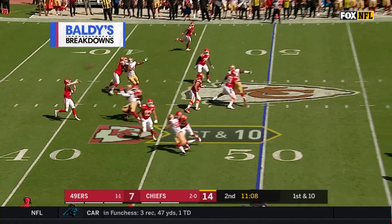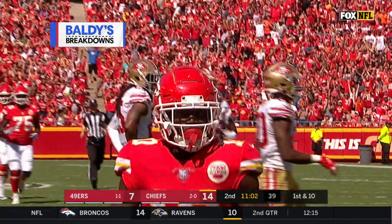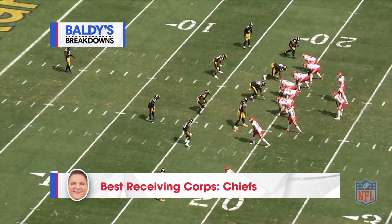This is Baldy, and I'm breaking down the top position groups and the ones that need to improve the most after the first month of the season. Up first, let's look at the top receiving corps, the Kansas City Chiefs. I think the Chiefs have the best receiving corps in the NFL through the first quarter of the season.